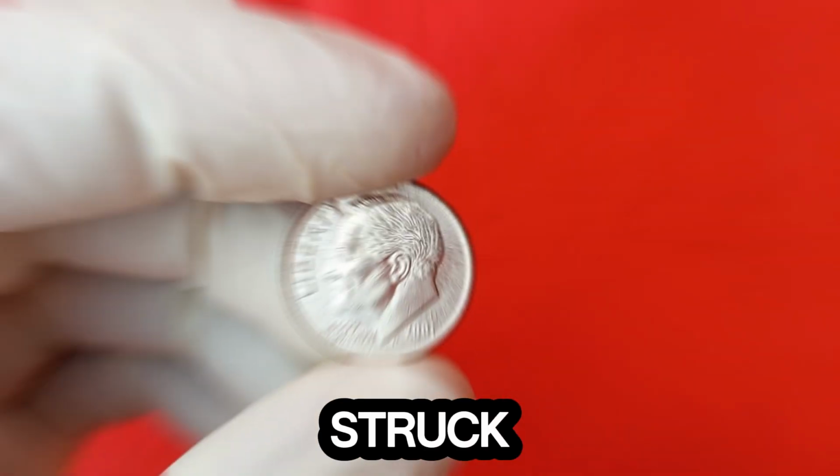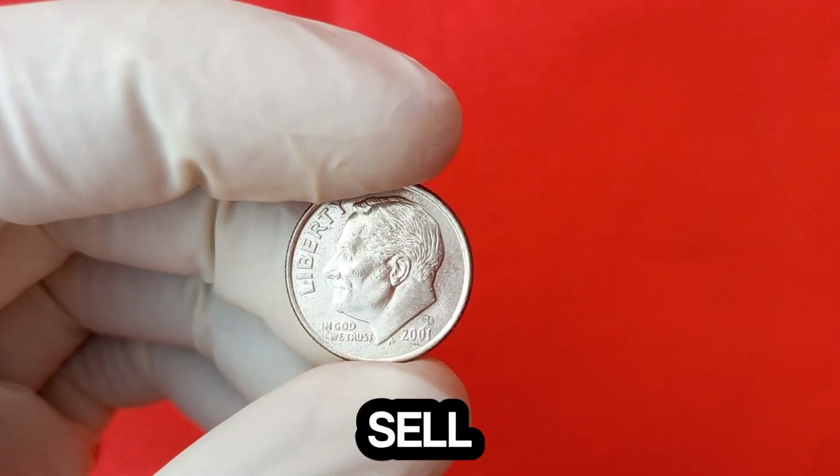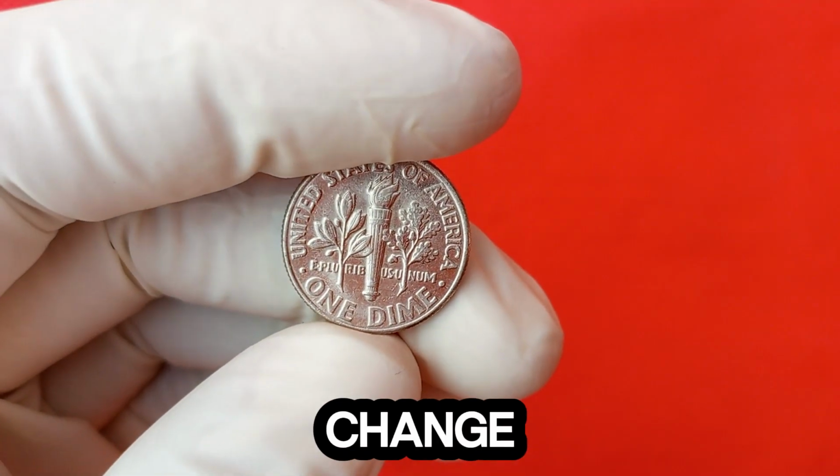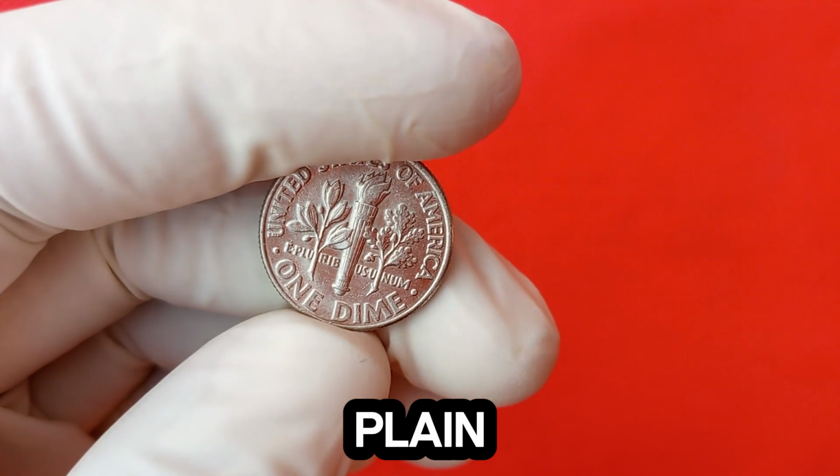Full bands, FBE designation: a perfectly struck dime with sharp details in the torch can sell for $1,500 or more. So don't just ignore your pocket change. There could be a fortune hiding in plain sight.